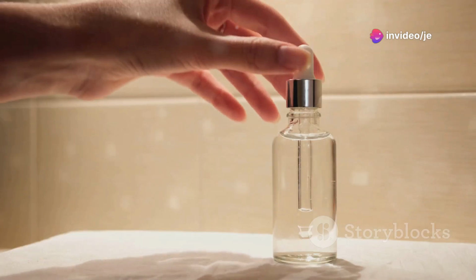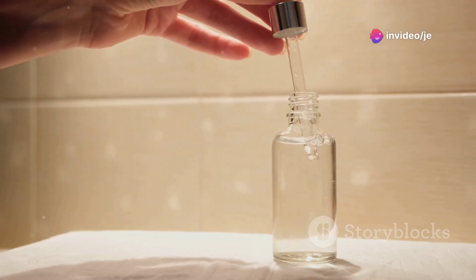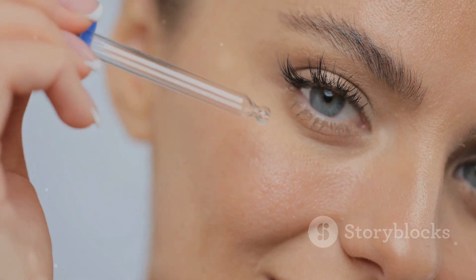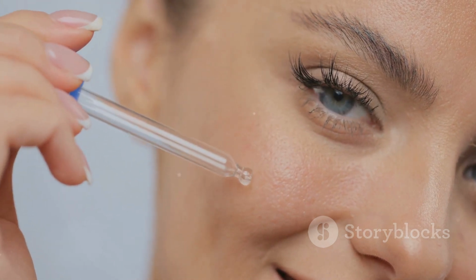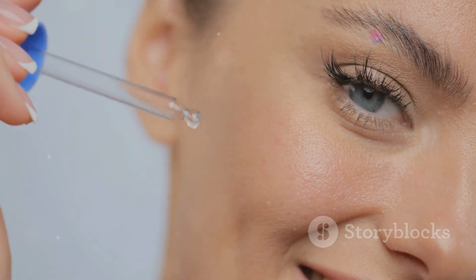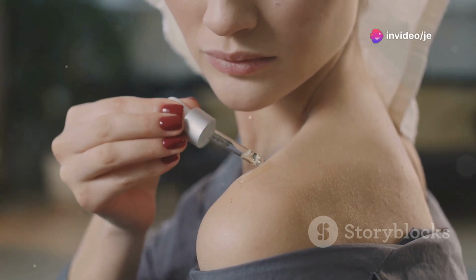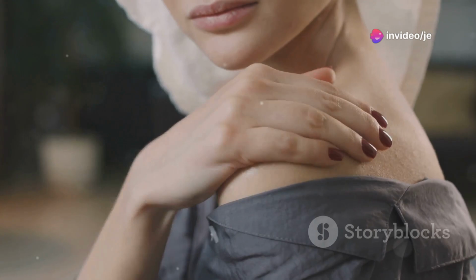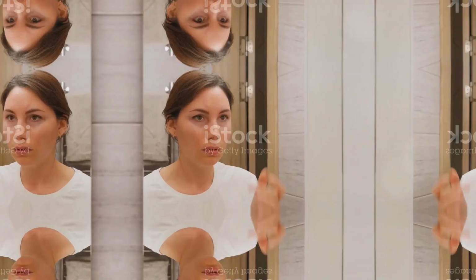And of course, no skincare routine is complete without serums. These are the heavy lifters in your routine. These potent formulas deliver a concentrated dose of active ingredients to target specific skin concerns like hyperpigmentation, fine lines, or dryness. Choose a serum that addresses your particular needs for the best results.